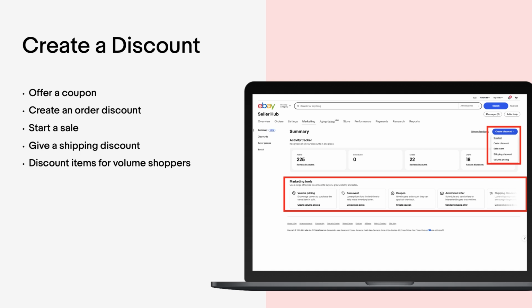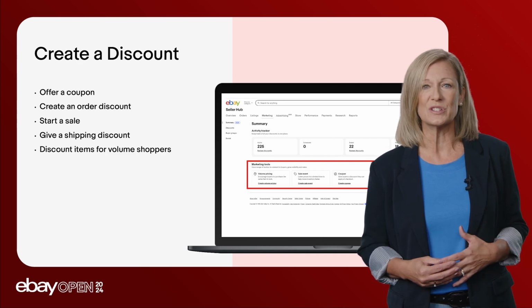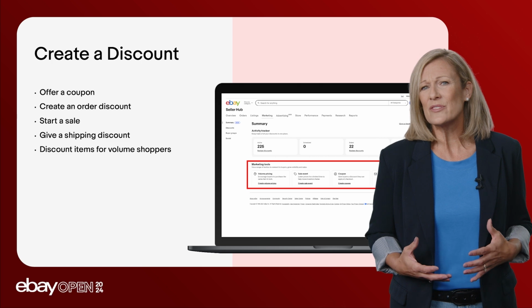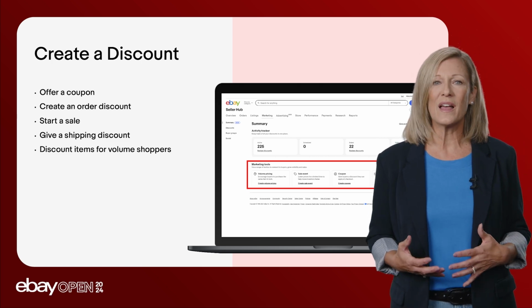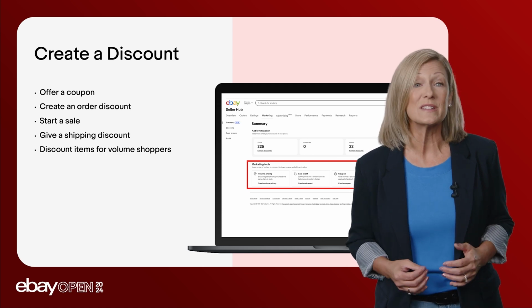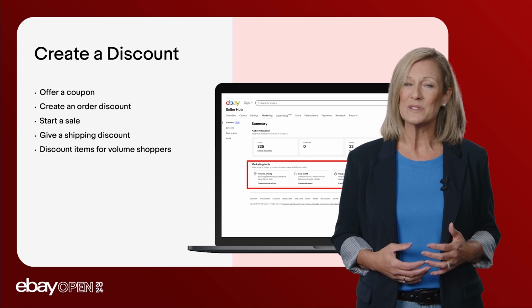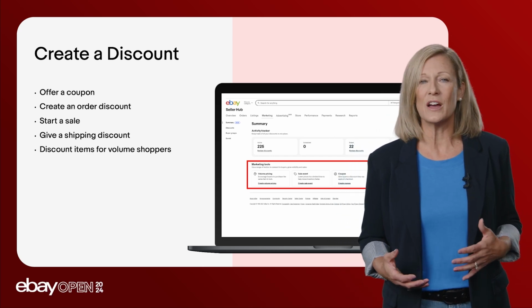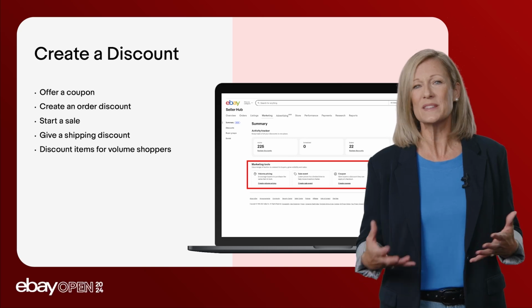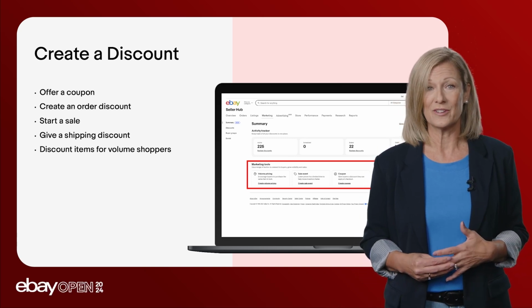You can use coupons as a standalone discount or as an additional savings on top of other promotions. An order discount gives you various ways to offer promotions to buyers. So for example, you can give a discount on a minimum spend amount, something like spend $100, get 15% off. You can also give a discount on minimum quantity, like save $10 when you buy 3 or more items. Or you can create a variation of a buy one, get one sale. So for example, buy one, get one 25% off, or buy three, get 50% off.